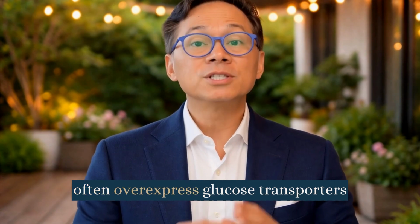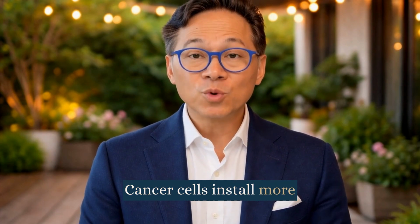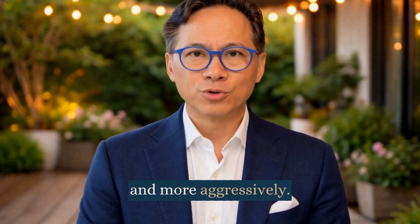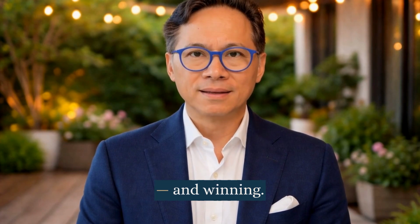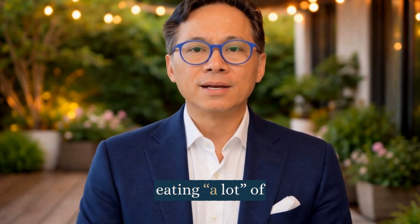What the research shows is that cancer cells often overexpress glucose transporters, especially GLUT1. Think of these as sugar doors on the cell surface. Cancer cells install more of these doors than normal cells. So when sugar is present in the bloodstream, they absorb it faster and more aggressively. It's like they're competing and winning. Now here's the part most people miss. This isn't just about eating a lot of sugar.